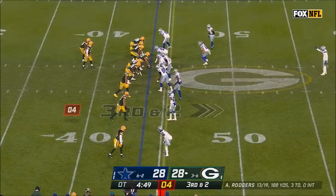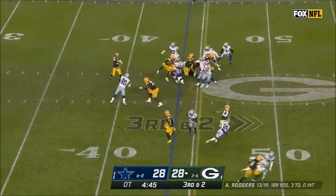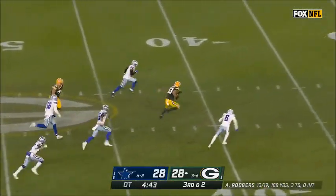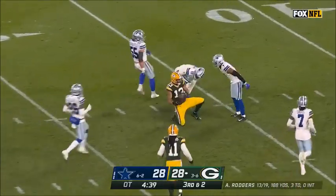See, Micah Parsons, now he's down there. Got to expect he's going to try to pressure. On the fake, Rodgers throws to Lazard! Open field! Allen Lazard in a foot race inside the 20!